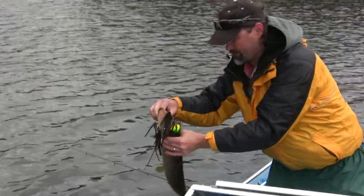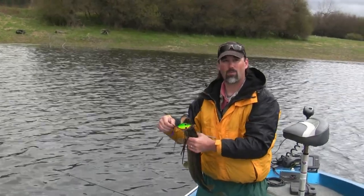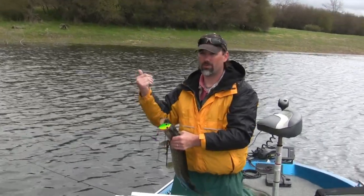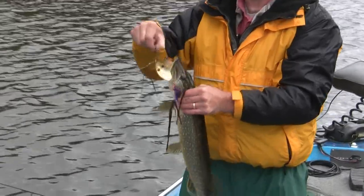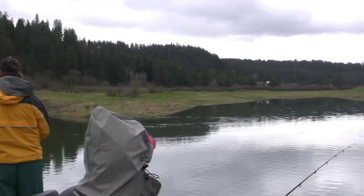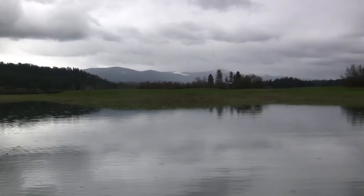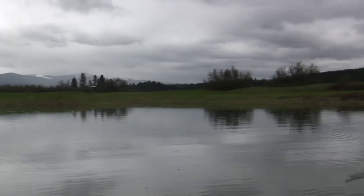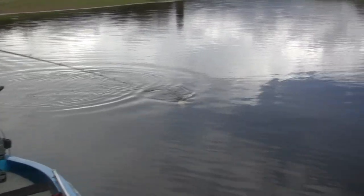So Craig, it seems like the fish suddenly just started coming on. Yeah, it's either that or we're back in this water that's a lot warmer and it's grassier, so they may be pushing back in here since it's been fairly cold lately. That could be a possibility. They want to get warm. About the same size.